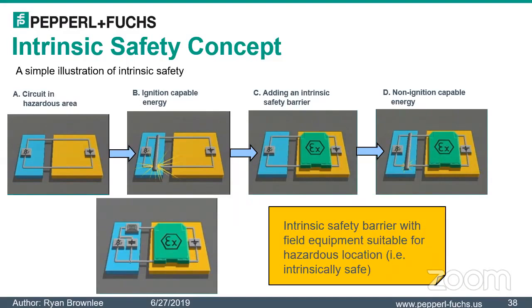I have a question. Would a waterproof device be intrinsically safe? Something that would be waterproof, like this phone?